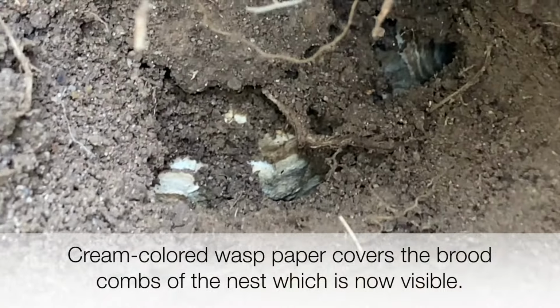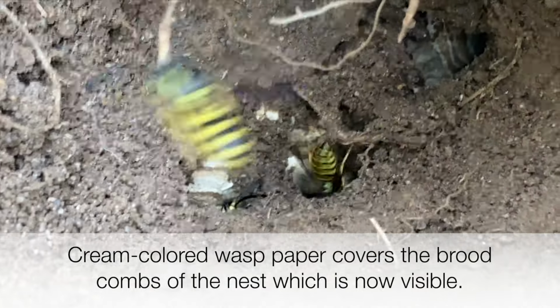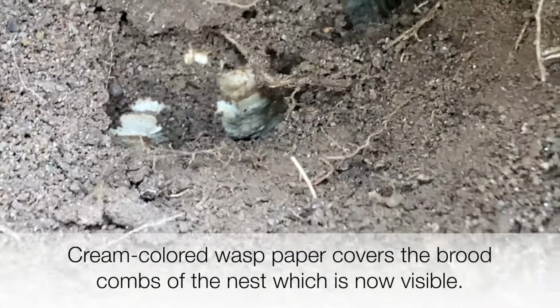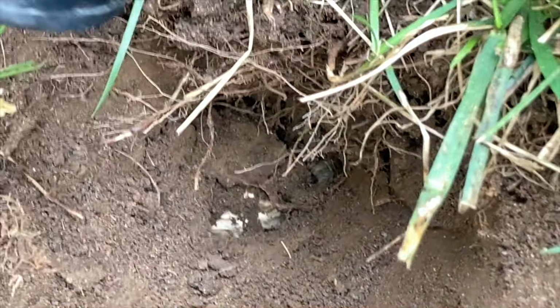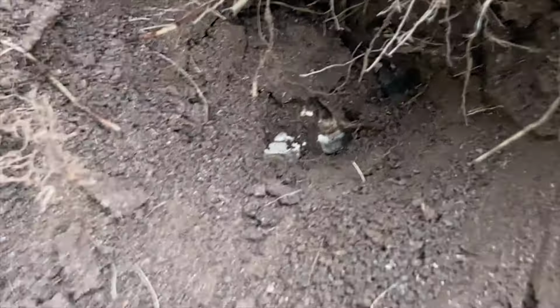It's cream-colored paper with this particular species. It's always a cream color. So there they are, coming out, and the nest is right there. And we'll dig that in a minute. So good job, we found that one pretty quickly with minimal damage to the yard, which is what we're always trying to do. So right there is the nest.